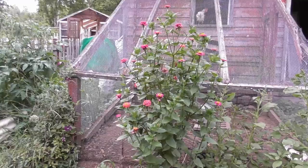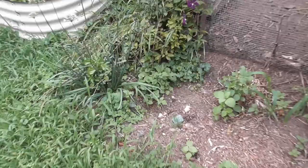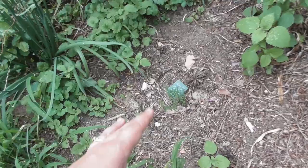Mary's zinnias that she planted have done very, very well. Unfortunately, of the 3 herbs that I planted, only 1 survived. That's a small thyme plant here. We've had such dry weather. Things haven't grown like they normally do.